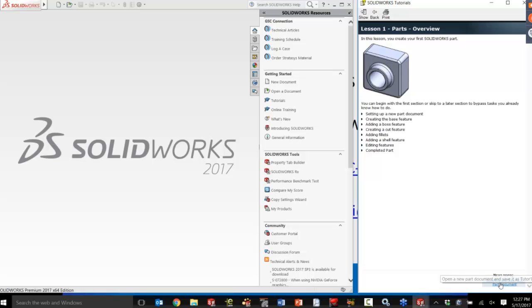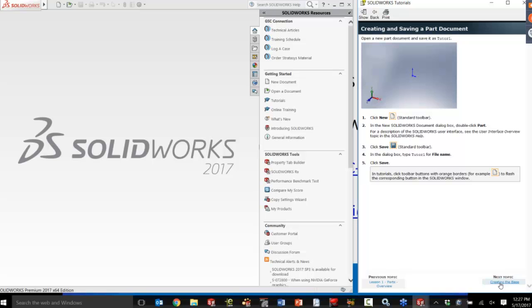And then down at the bottom, you're going to have the next topic available, and you can also go to the previous topic. So that's your navigation down here. And you can see here, okay, open a part, new document, call it tutor 1, and here you go. These are the steps that you do in the software.